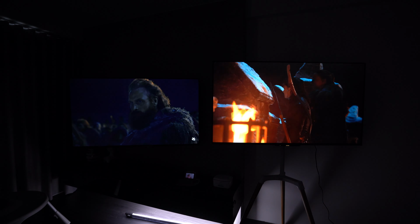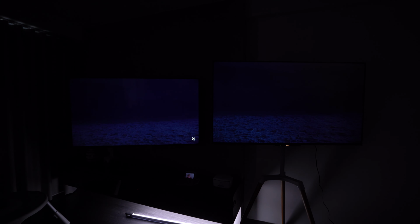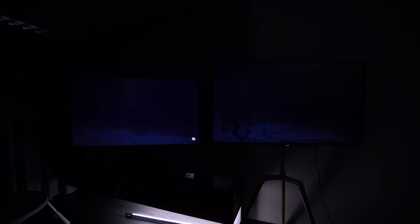So for this very dark scene, I feel that I can see a lot better on the Xiaomi, like the faces are a lot brighter. Oh, you can't see again, sorry. I got to increase the ISO. Okay. So the blacks are a bit more purplish on the Xiaomi, a bit more bluish on the Prism.